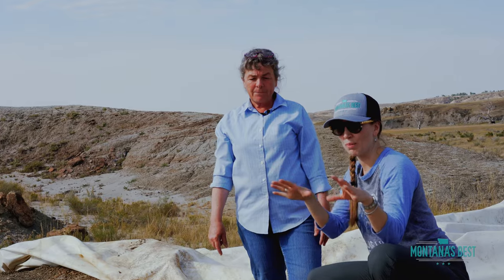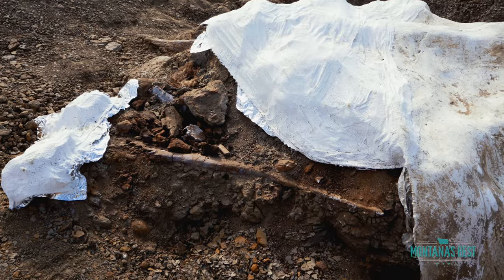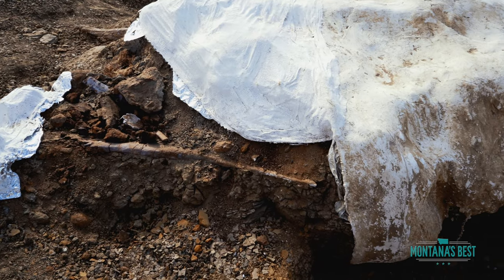Oh, that's interesting. So basically, the bones can move around. Most of the sites that we find will not be articulated. You don't know what you're going to find because they've become disassociated.